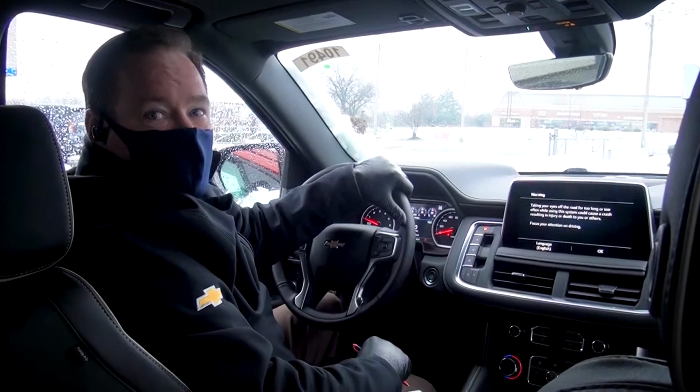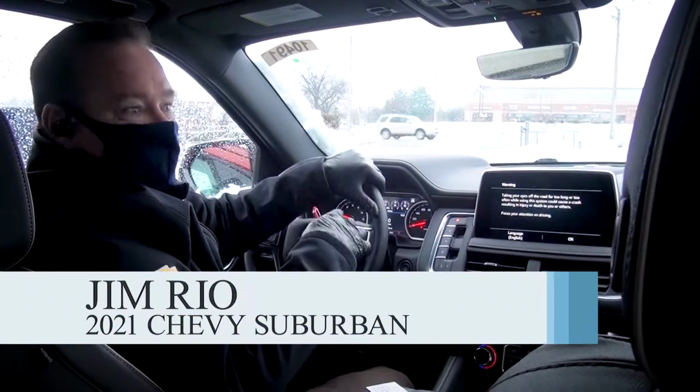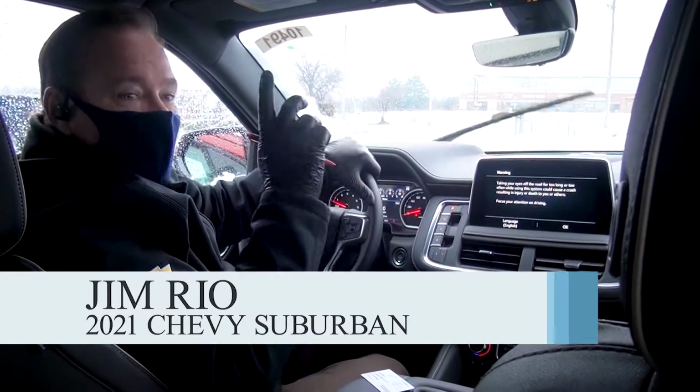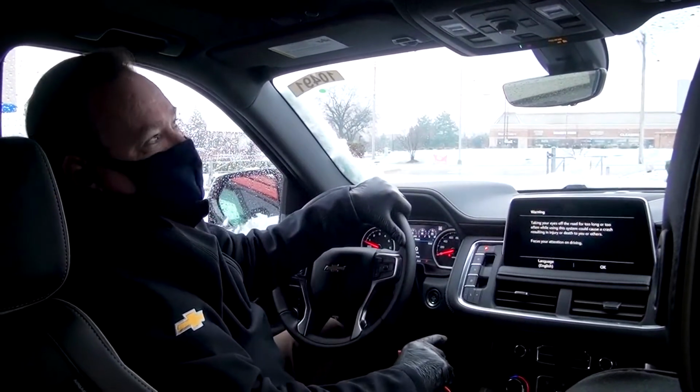I'm sitting in a brand new 2021 Suburban. I'm going over some of the things. It's a Premier, so it's got everything you can think of in here. And something that's a little bit different than what people are used to, you can operate the seats right here while you're sitting in the front, which is really nice.